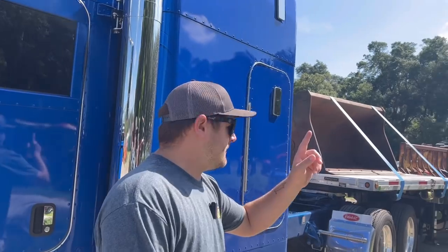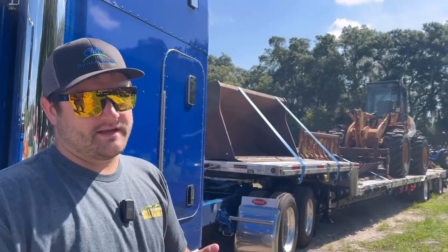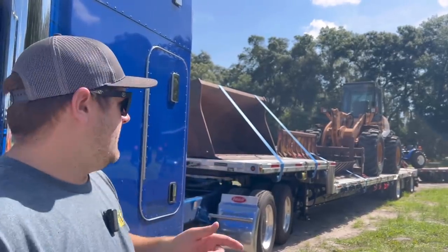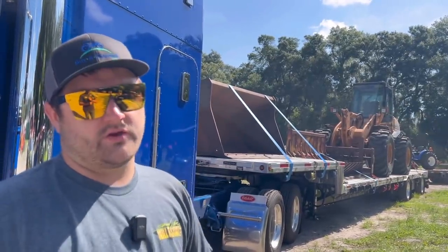All right, folks, so this morning we are headed out to deliver this Case 621D wheel loader with the grapple, rake, forks, and a bucket down to Fort Meade, Florida. So had Nick load it up yesterday, and he chained everything down, so we're going to do a little walk down the trailer and make sure everything's good to go.